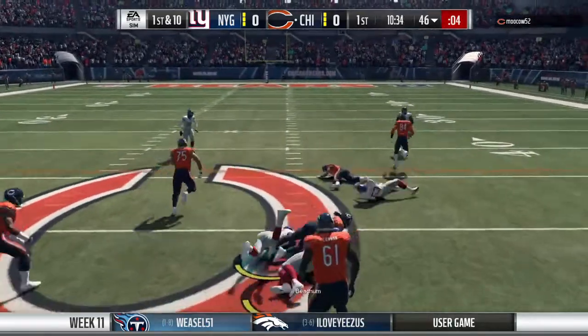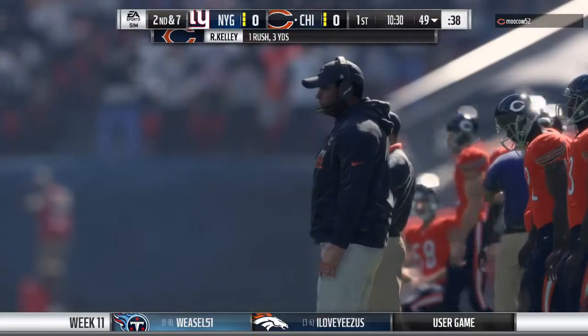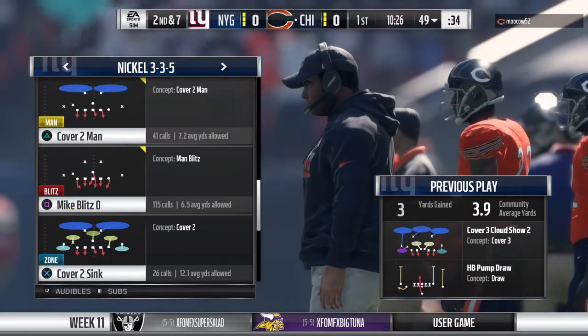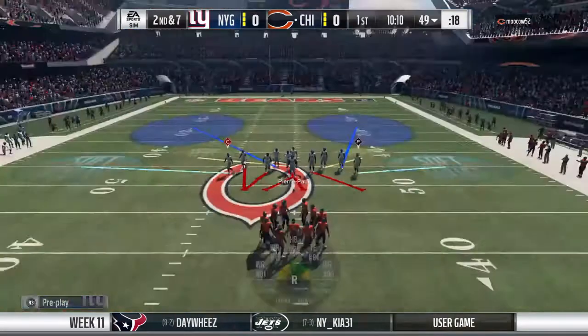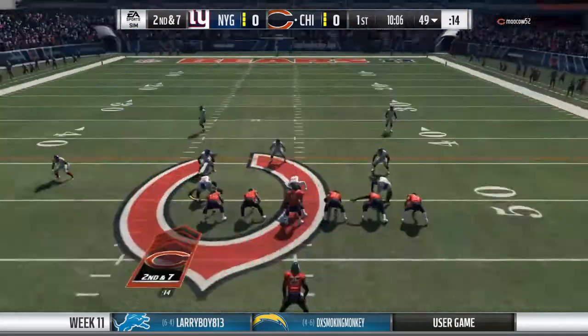This is the first carry for Rob Kelly. And nowhere really to go there. He'll take this up just shy of midfield. A gain of 3, 2nd down. Not much happening there on first down. I thought there might have been a hole for a split second. Yeah, but it dried up pretty quickly, didn't it? Closed fast.